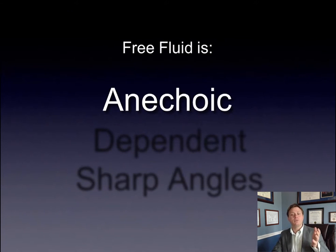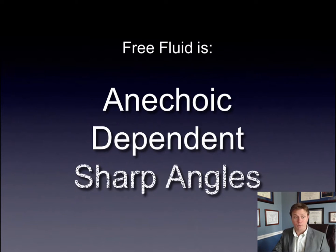So, what is free fluid when we see it on the ultrasound? Well, we know it's anechoic, meaning there are no echoes, it's totally black. It is dependent, meaning that it will go to very predictable spaces within these peritoneal reflections, and it has very sharp angles. Now, one thing I should mention as well is while most fresh blood or free fluid is totally anechoic, you can start to see clot developing for fluid that's been there for a while, and that will have some internal echoes with it.